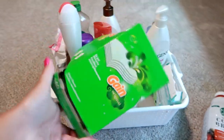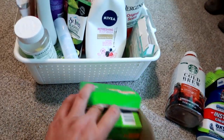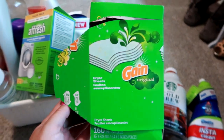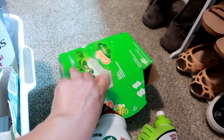This box is taking up a ton of room in here, but let me go ahead and take this other one out as well. So these are the dryer sheets that I like the best. It's the Gain Original dryer sheets. As you can see, this was a huge box. I got it at BJ's. Nothing too exciting there, but I do really like it. So I wanted to mention that.